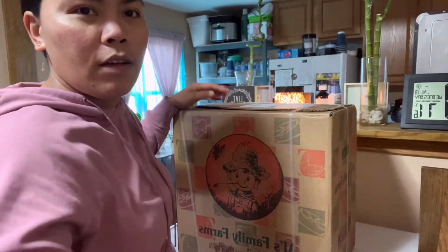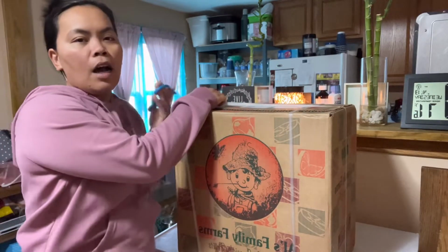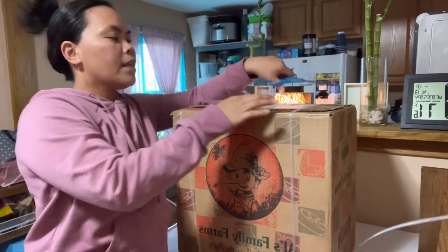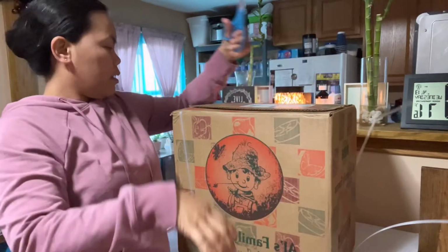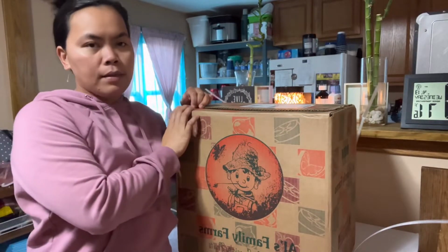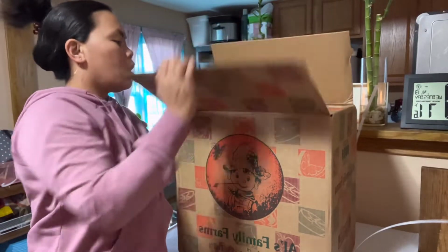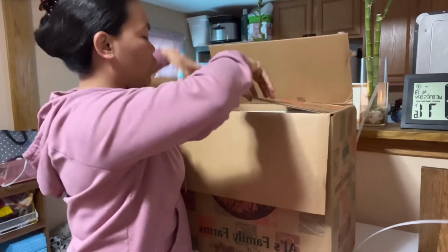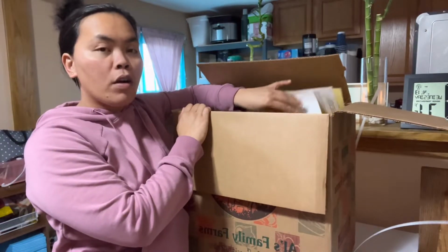And, okay, let's open this box. This is our subscription, fruit subscription sa Als Family Farm. And we have 6 months, you know, 7 months subscription for fruits. And this includes only grapefruit and oranges.